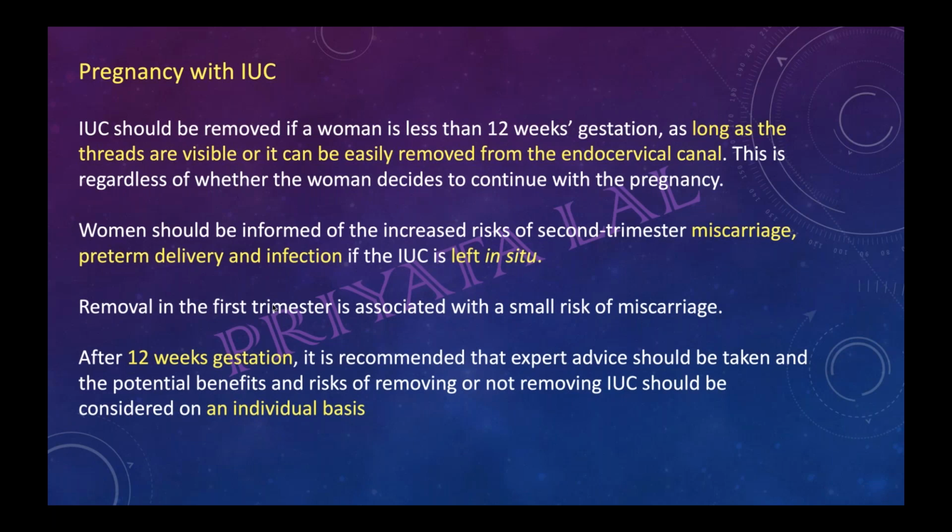Yeah, you are right. Whenever a patient comes with the IUCD already inside, we will always do a scan, because the chances of ectopic pregnancy are there. So we have to rule out that it is intrauterine. That is perfectly fine. But what I am speaking about is that the patient is pregnant. We are considering it is a normal intrauterine pregnancy, and copper T is already there in situ. And if the same patient comes to you, what will be the options?